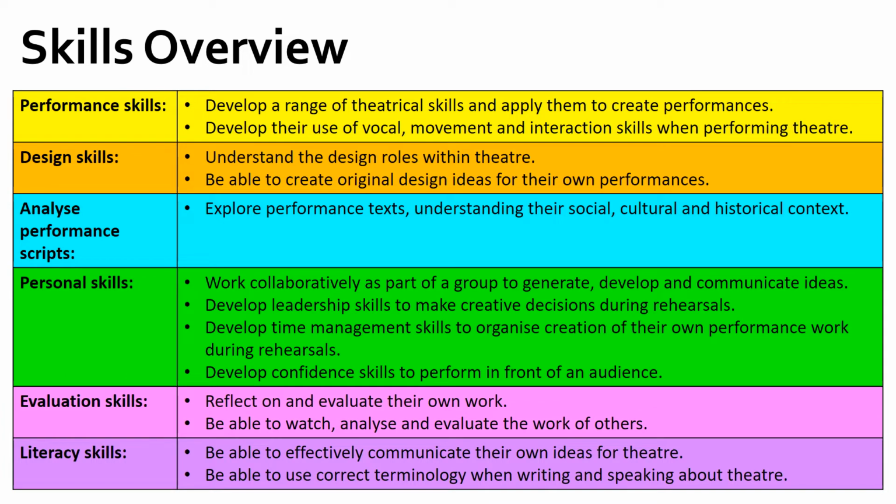So evaluation: we want the students to be able to watch their work and others' work, and be able to identify the key areas that were effective and what would need improving, and also be able to do that from a live theatre point of view as well. And then obviously literacy in drama: that 40% for both the A-level and the GCSE is the written exam, and we do also include other elements of coursework. So we really want people to be able to effectively communicate their ideas in the written format and also be able to use the correct terminology within their work too.